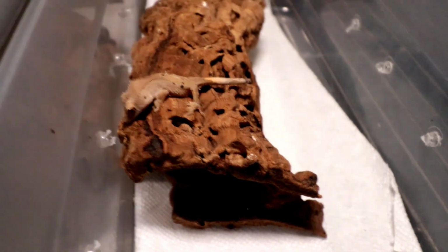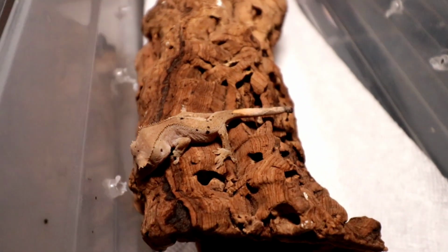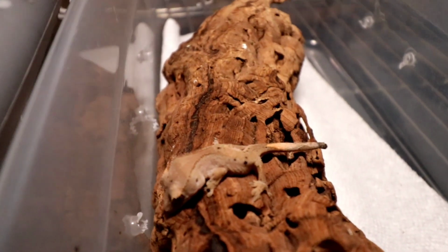His tail was nipped by his sibling because I did not pull them fast enough. I take complete responsibility for that. That is a my bad situation. However, the tail has fully healed now. While not looking the best, it is okay. We've been taking care of it, and now it looks like it's fully healed.